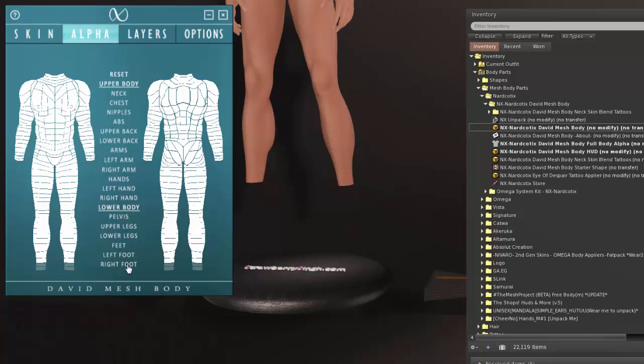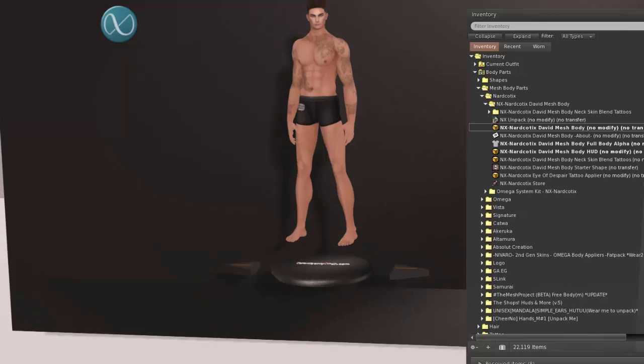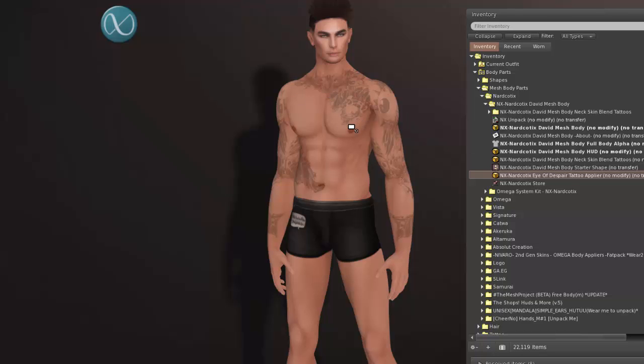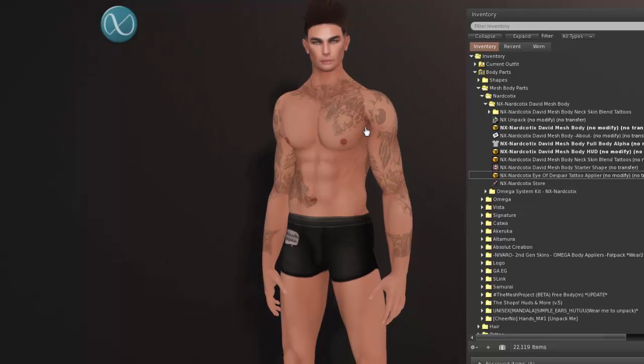So if you are wondering if you can wear your Slink feet with it, yes, you can. Okay, let me just bring my feet back so I'm not footless. What I'm wearing today, this tattoo over here, also comes with this body, and I just applied it and then I played with the blend to reduce the color a little bit. I'll show you that later on when I'm going through the HUD.